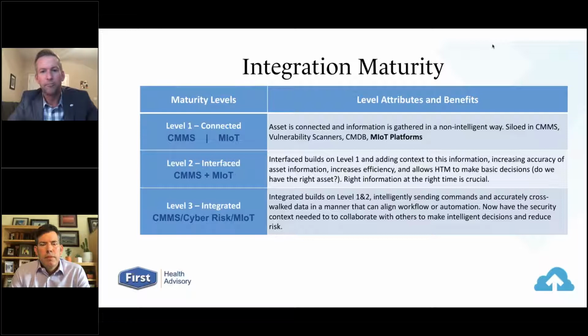So I want to talk a little bit about exactly what we're doing at the level 3 true mature integrated model with Novolo in tying together your OT cybersecurity systems to your CMMS with an actual true orchestration, automation model that allows that not just now, but ongoing cybersecurity protections and automation for your business.